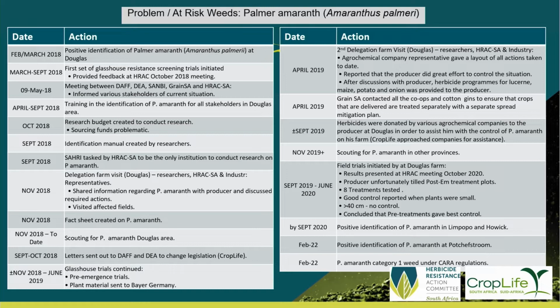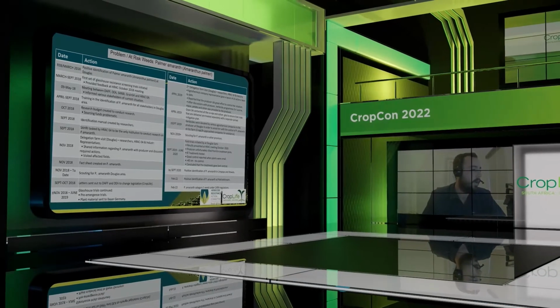The second major focus was then to limit the spread of Palmer amaranth. In May 2018, a meeting was held with various stakeholders, including DAFF, DEA, SAMBI, Grain SA, and HRAC South Africa to inform them of the current situation around Palmer amaranth.